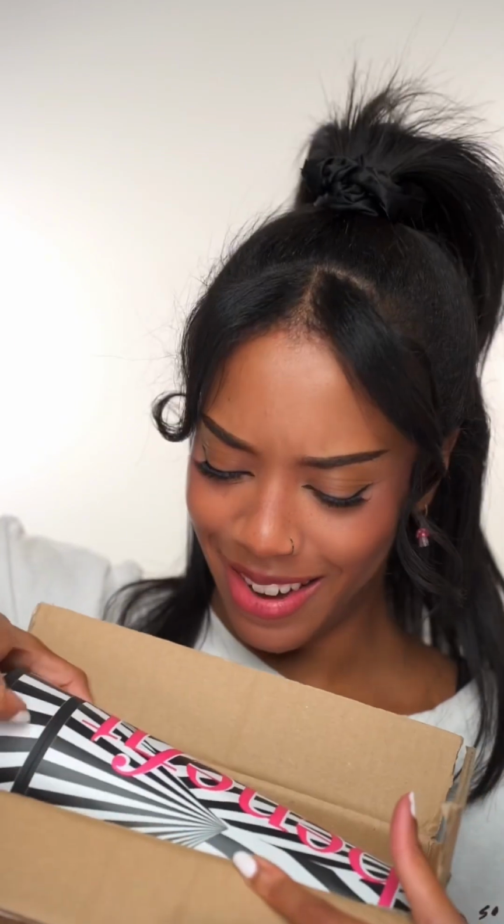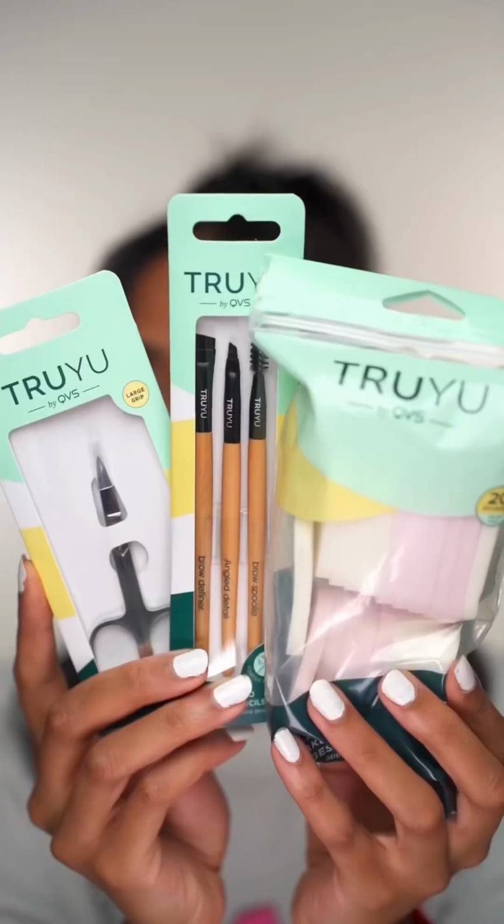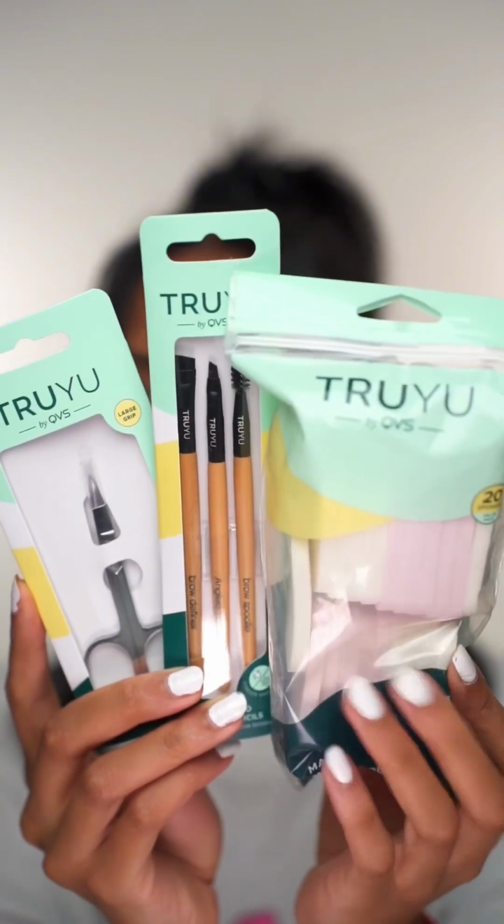Benefit. I can't even get it out. Okay. It's mascara. This is the only mascara I've ever tried from Benefit. The Bad Gal Bang. Oh, let's move on to the smaller boxes. For you. Oh, some beauty tools with another handwritten note. Got some nail scissors, brow brushes, and some makeup sponges.